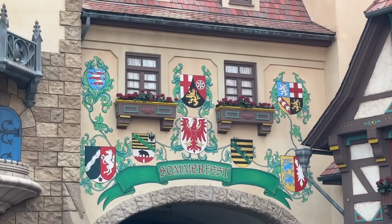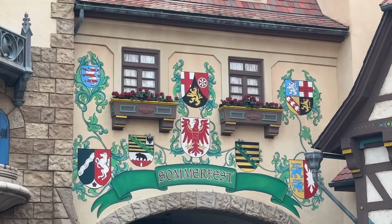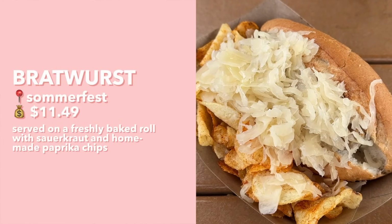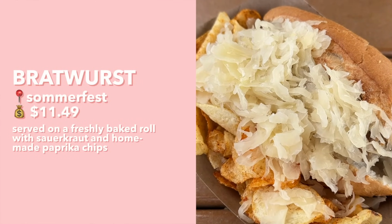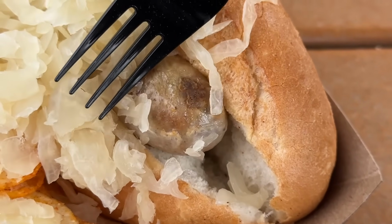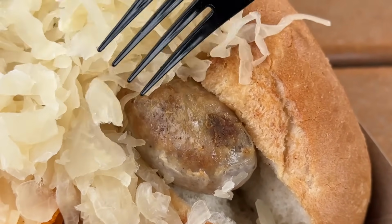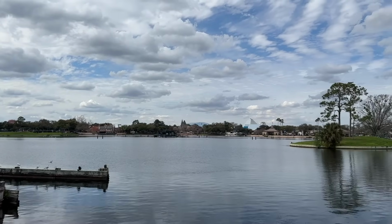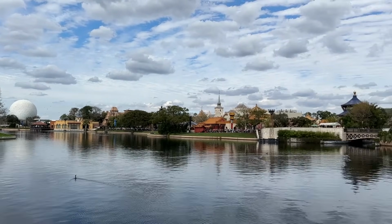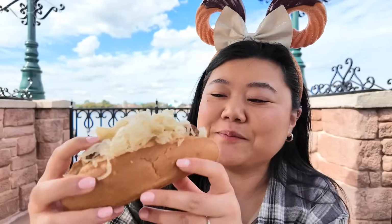All right, we just stopped by Sommerfest in Germany and we got this Bratwurst. It's served on a freshly baked roll with sauerkraut and house-made paprika chips. They were not kidding when they said it's served with sauerkraut because it's literally loaded on there. You can barely even see the sausage. So far, it's been really nice walking around EPCOT. I love how every few steps you take, there's a new country. It's super, super cool. So we're eating around the world today. Let's give this a try.